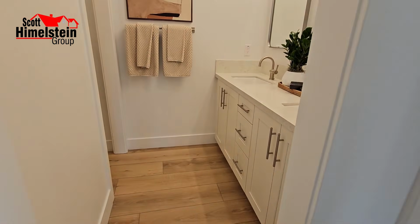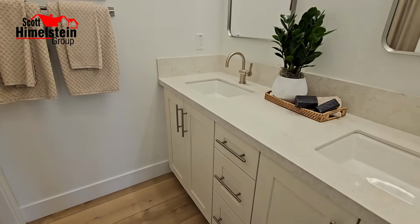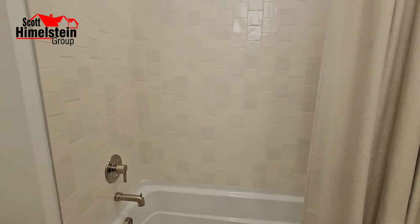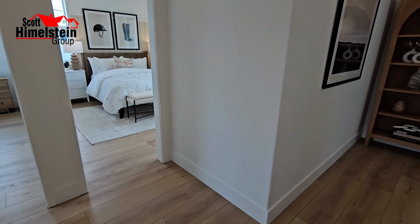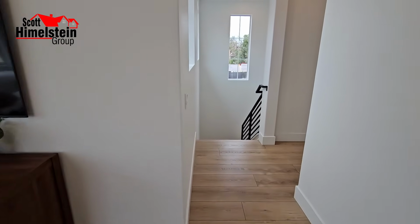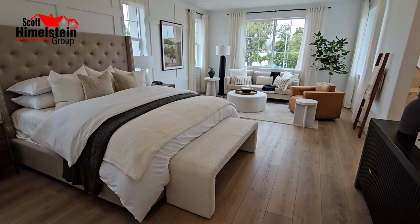And then here you have your hallway bathroom with dual sinks, your upgraded quartz countertop. Right here, all the white cabinetry kicks you into this bathroom, shower and tub enclosure, once again with the upgraded square tile right there. And then you're seeing how nice this luxury vinyl plank flooring looks throughout. And now we're going to kind of walk around. We go back past the loft area over to our right. And now we enter into the primary bedroom.